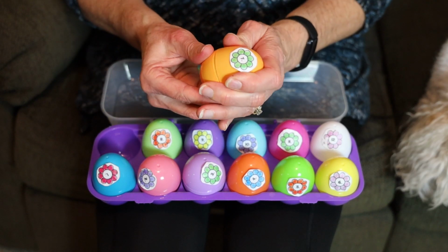Let's open egg number 8. Do you know what this is? This is the crown of thorns that they put on Jesus' head. They did that because they were saying he was a king, but it wasn't the regular kind of crown that a king would wear, would it be? This one had thorns, and it really hurt Jesus' head when they put it on him.